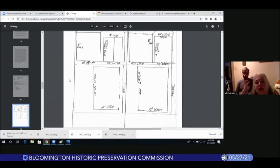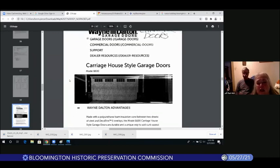We're looking at something without any windows. I know the picture shows windows. We don't want windows. This is a garden shed. We have a homeless camp within a block from our house. We don't want anyone looking in and trying to steal from us.